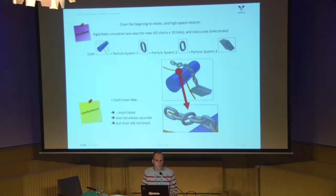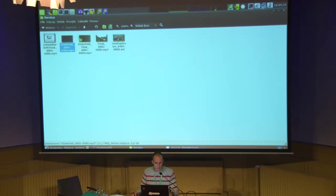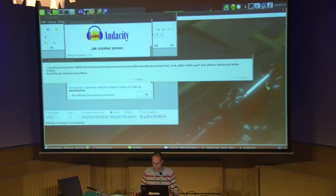I have no low-level knowledge with a rigid body, and I made some tests, and it was really difficult. And then I tried to simulate this with a cloth simulator and a particle system with chain parts, and it was half successful.